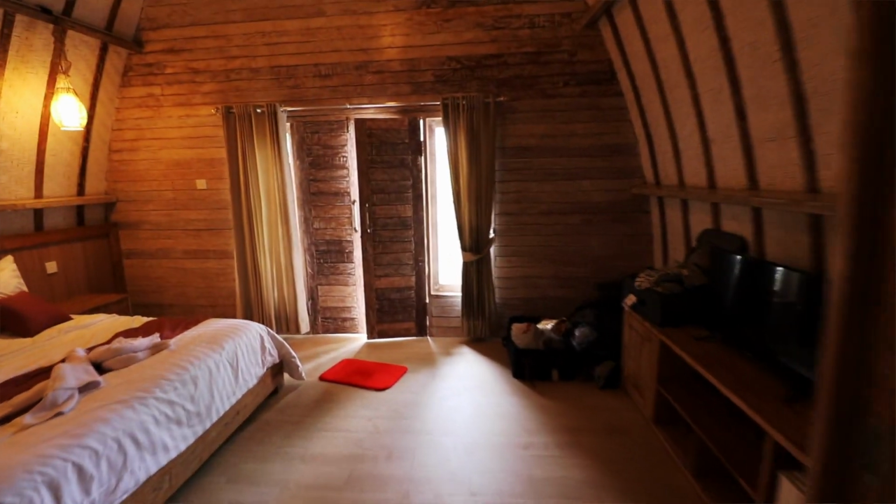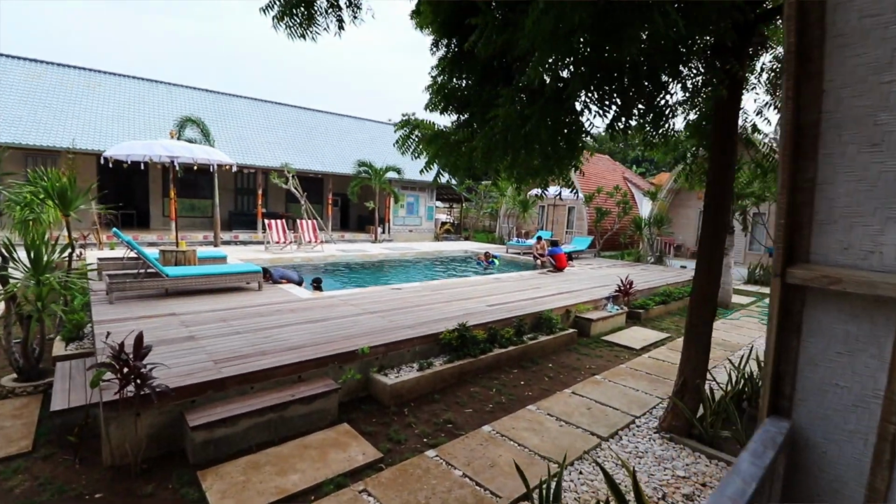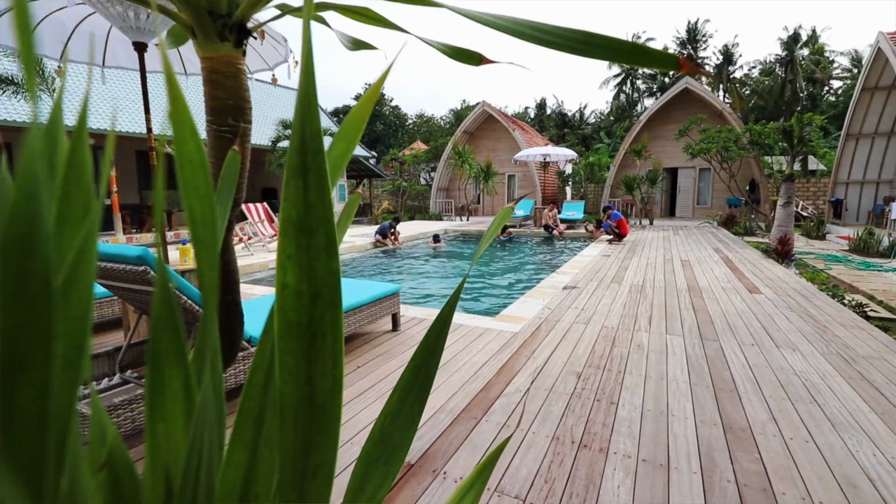It's brand new. Apparently it's 2 days old. We could even be the first people to use this room. You can tell it's new, it smells brand new. There's even guys still outside working on a couple of things, so it's not quite complete, but it looks beautiful. It's all brand new, the pool is lovely, all the landscaping looks quite lovely.